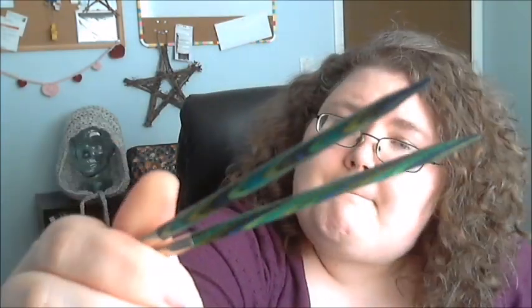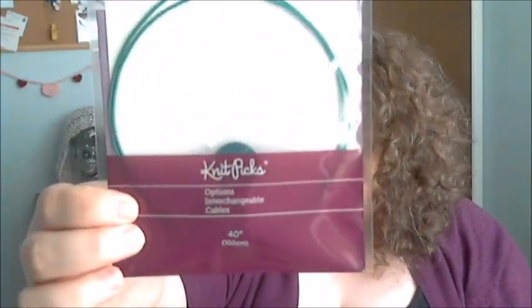Okay. So they're really pretty. Green is my favorite color, followed very, very closely by purple, and then black, and then gray. So yeah, they had this, a size 8 interchangeable needle set, and then a 40-inch cable, and I think it was like $6 or something, and I figured, why not? So I bought that. I'm pretty sure that the 15% applied to that too, so yay. I wanted to try them out, and I figured, why not?